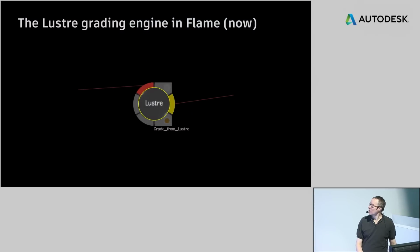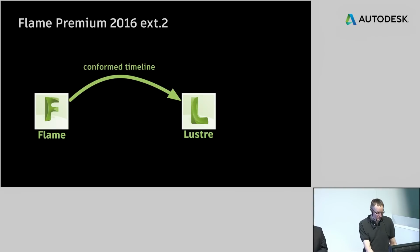Okay. So one of the things that I wanted to draw to your attention is that we now have the Lustre grading engine that has been used on all of these amazing movies now running in Flame. So we're rendering Lustre grades on the GPU in Flame. And this opens the door for a lot of interesting possibilities going forward. So let's just look at the history of the development of the integration between Flame and Lustre.